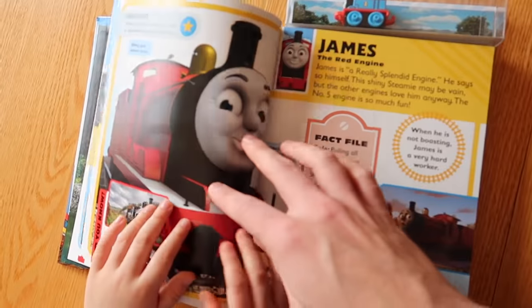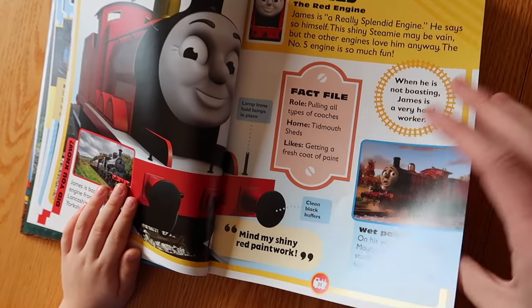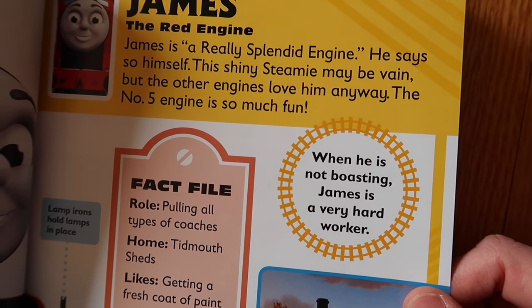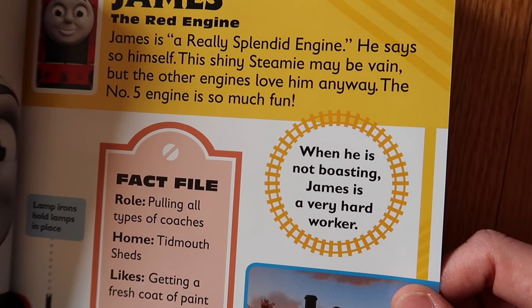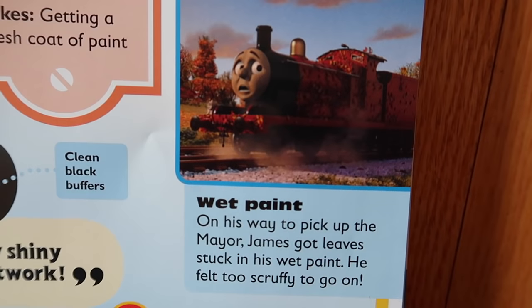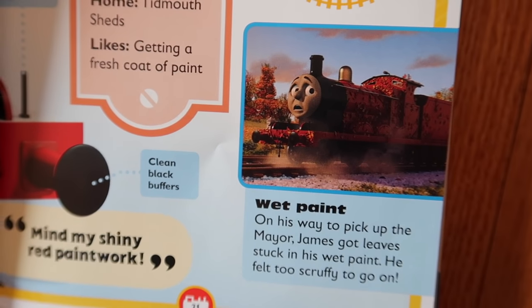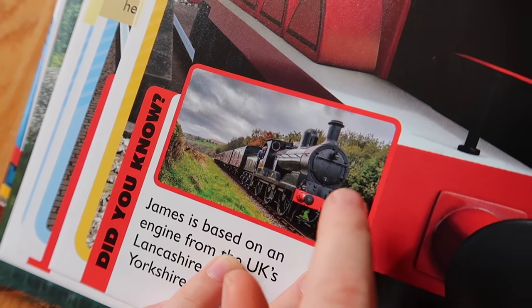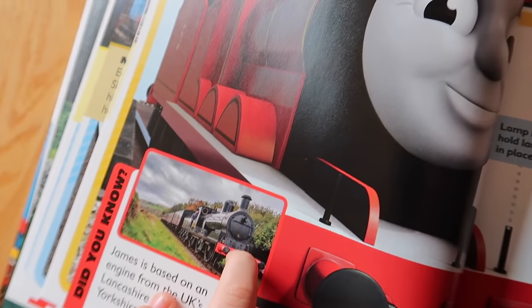Who's this guy? James. And this is kind of cool. If you want to know more about this, it says James is a really splendid engine. He says so himself. The shiny, steamy engine may be vain, but other engines love him anyway. The number 5 engine is so much fun. He looks so messy. Yeah, they even show pictures from the show, and, like they mentioned, the real-life train that he's based on. This looks like him.